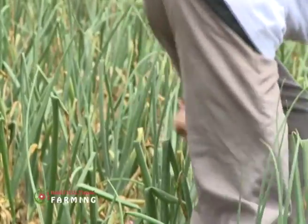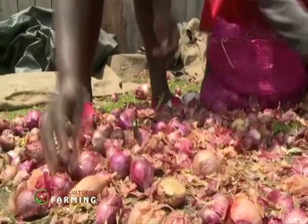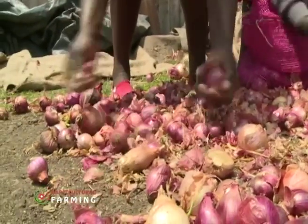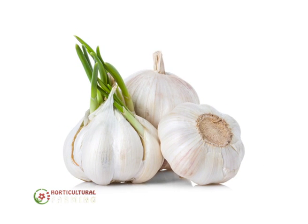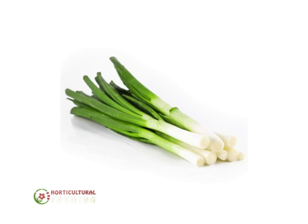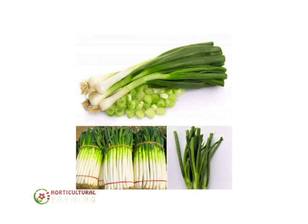Also known as the bulb onion or common onion, onions are the most widely cultivated vegetables of the genus Allium species. Its close relatives include garlic, shallot, leek, chive, and Chinese onion.